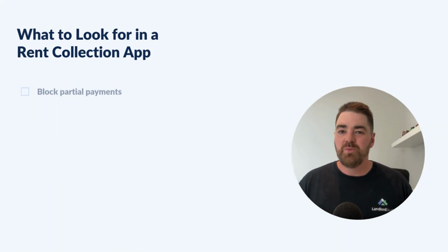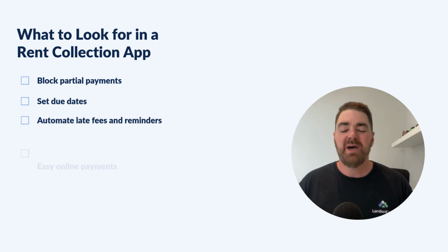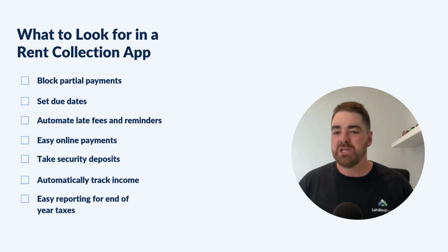Can you block partial payments? Can you set firm due dates? Automate the late fees and reminders? Can tenants pay online easily with automatic payments? Can you collect security deposits and track income automatically? Does the app make it easy to generate reports for taxes and cash flow?